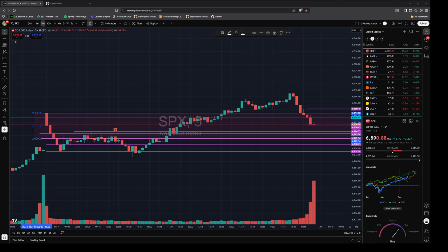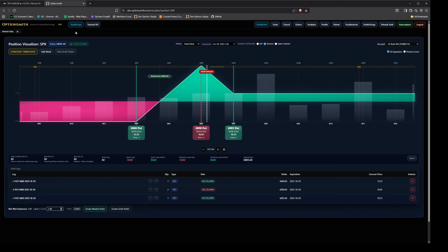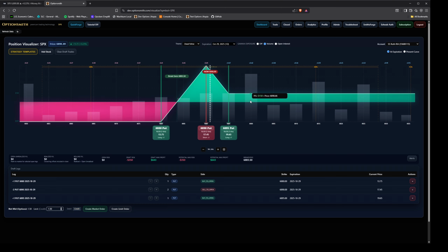Hi all. Okay, I'm going to quickly review what my trading looked like today with the broken wing butterfly strategy. As a reminder, here's what the broken wing butterflies look like. You've got a kind of a regular butterfly, except one of the wings is shorter than the other. It's shorter on the side that you want to have full profit capability, what I call runoff profit.